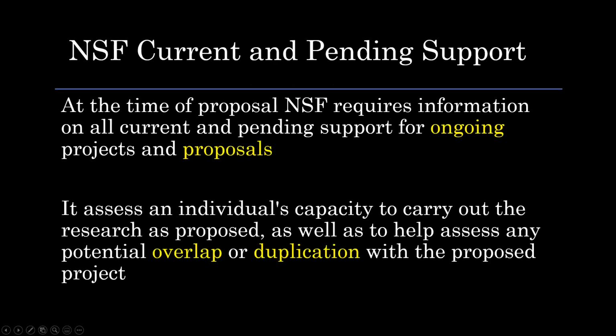NSF is looking to identify and restrict any potential overlaps or duplication. It's a great way to check that the science that they're funding is new and unique and novel, and to ensure that the funding dollars are stretched as far as possible.